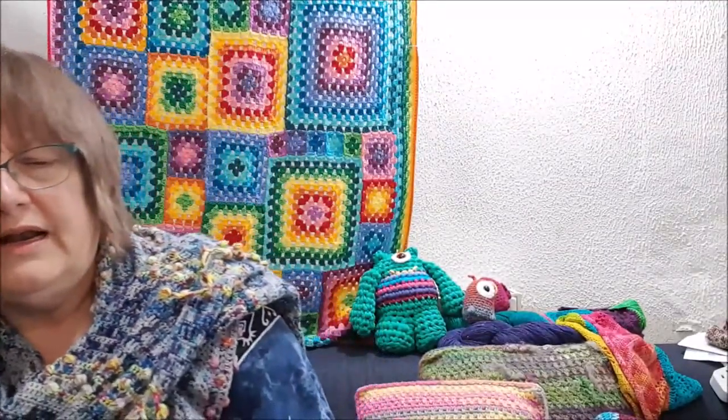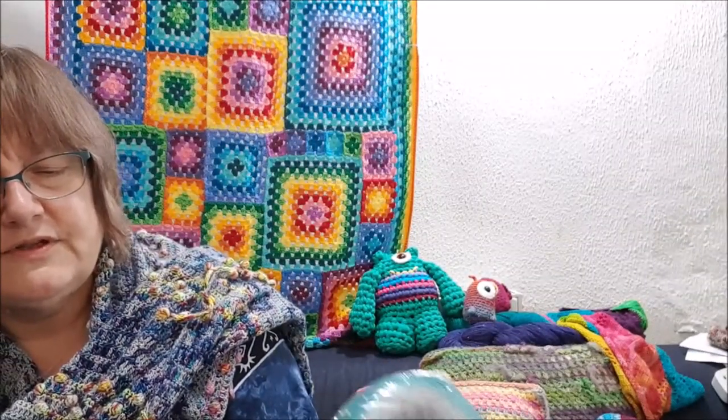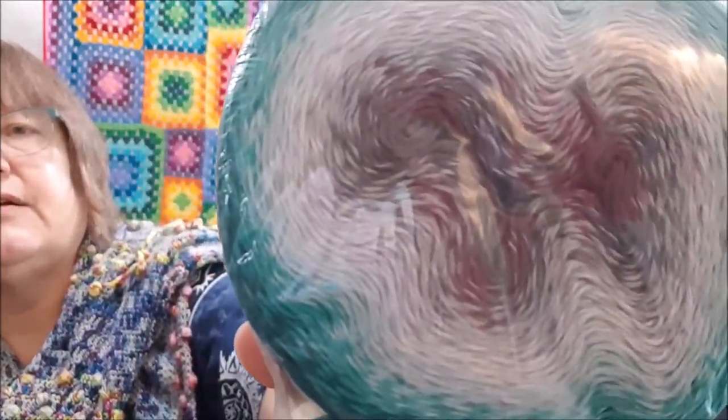And then this one, I think I've only got one left of this because I've already sold two. And this one is Green Tea Tipple, and it starts with a quite dark grey, goes through to a lighter grey, which then goes through to a light teal, a mid teal, and then a dark teal. So I think that's a lovely colourway as well.